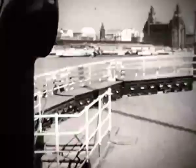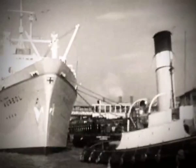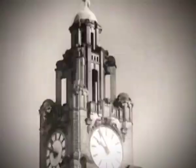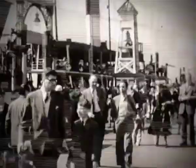There's the pier head. Do the big liners sail from just along here? That's right. That was a Cunarder. I think this one is an Elder Dempster ship, probably going to West Africa. What shall we do first when we land? Well, there's lots of things to do, Keith. We'll take a bus trip through the city. This way.